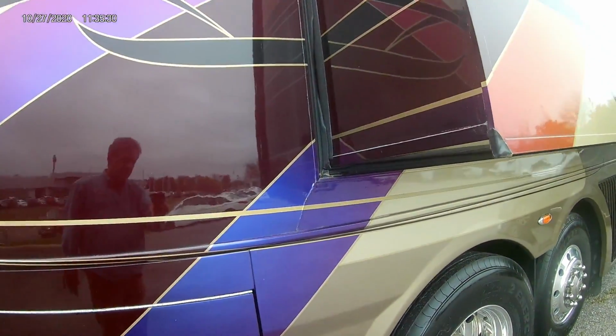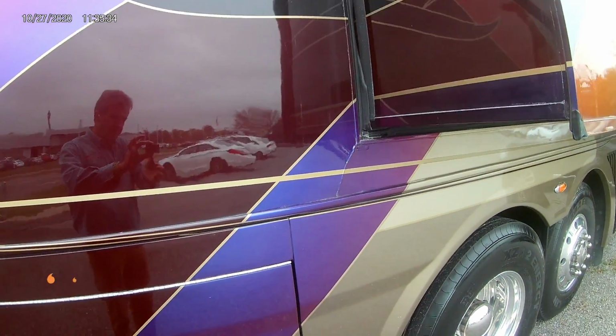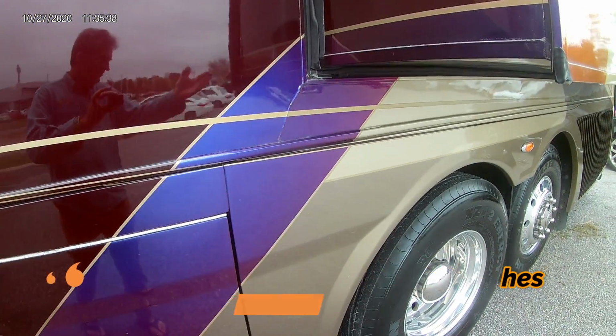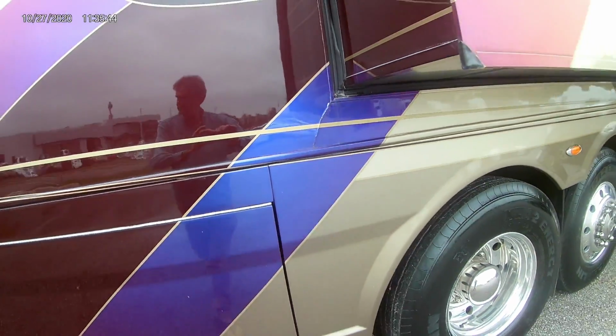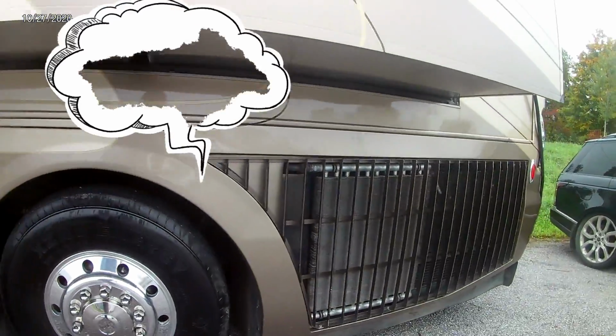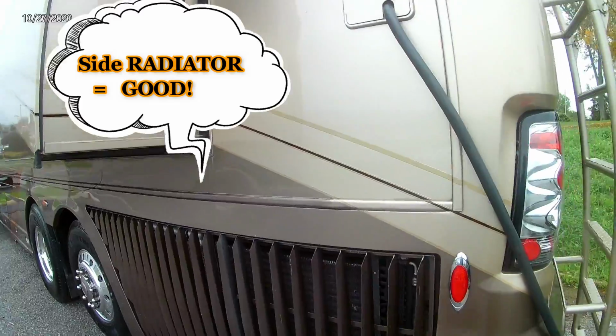Notice a little crack on the chassis here, which seems to be common. It's usually around the back area, the back slide out. Maybe it's the engine and all the weight in the back and the stress. I don't know what they call it. Fiberglass stress syndrome, as I'm calling it.